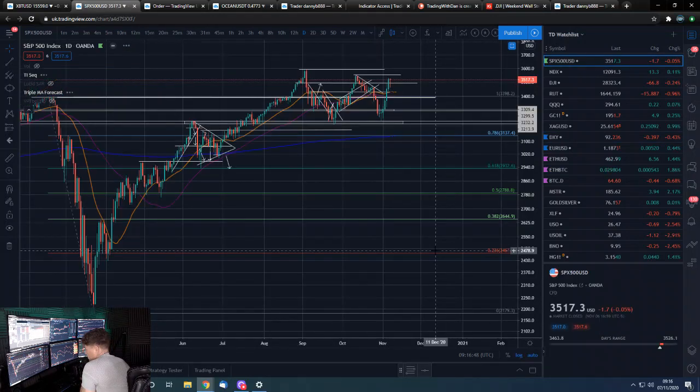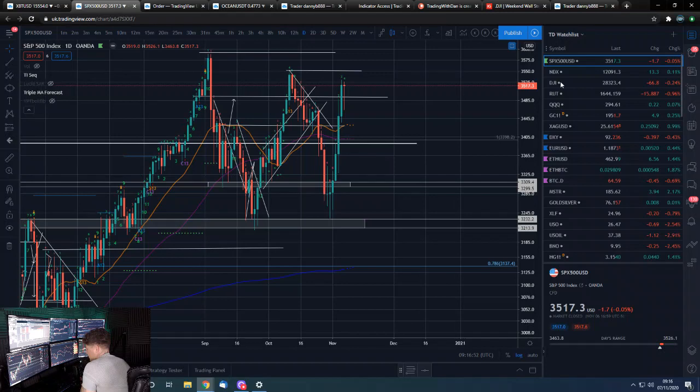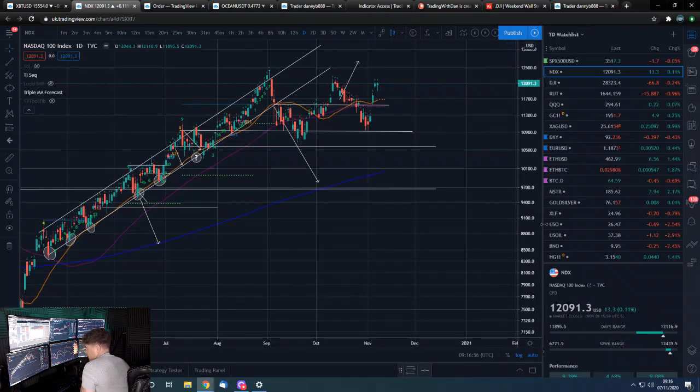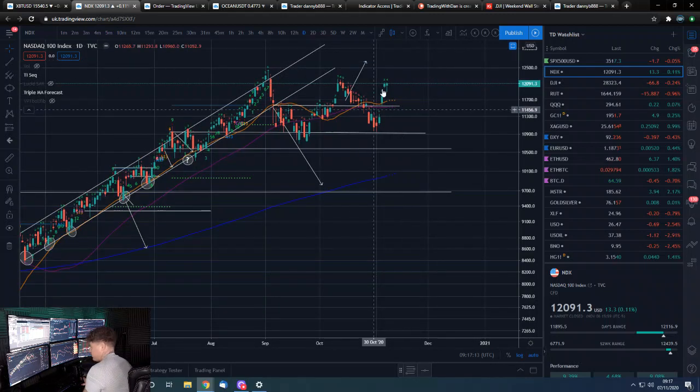Having a look at stock markets at their closes, very good close for the S&P, as you can see there. Nasdaq closed above 12k. Obviously a pretty important psychological level, but I would say basically 12,200 is over there is where we then start to get real acceleration. And to be honest, that's not far from that all-time high there anyway. But yeah, it's just taken out this high. Again, this is looking very strong.